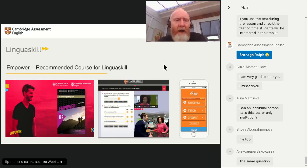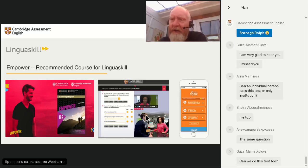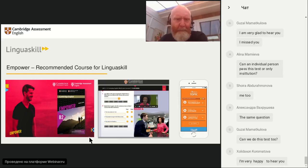It comes with a textbook. There are online resources, an online workbook. There's an app to go with it as well. And this is a course of language study. However, all the workbook components that you can see here, all the practice tests that form part of the Empower package have all been designed by Cambridge Assessment English. They're powered by the same technology as Linguaskill and demonstrate the same question types that you'll find in the Linguaskill exam.